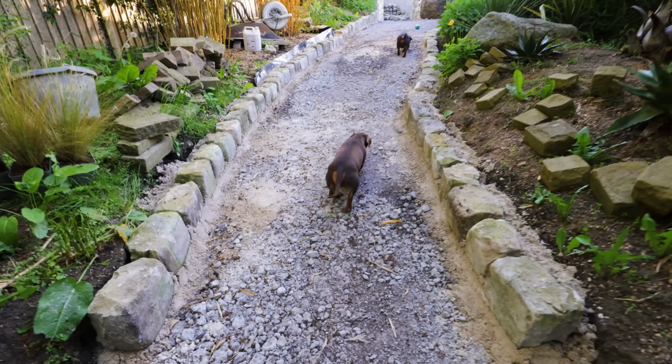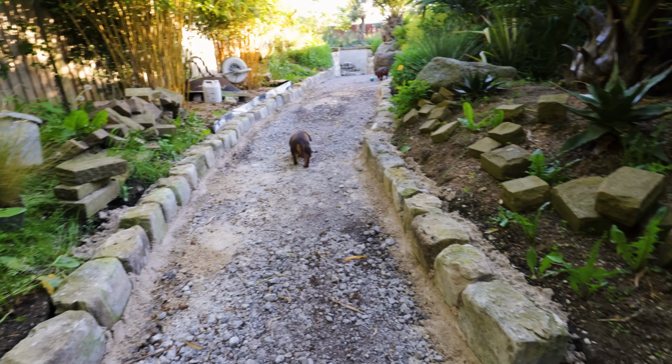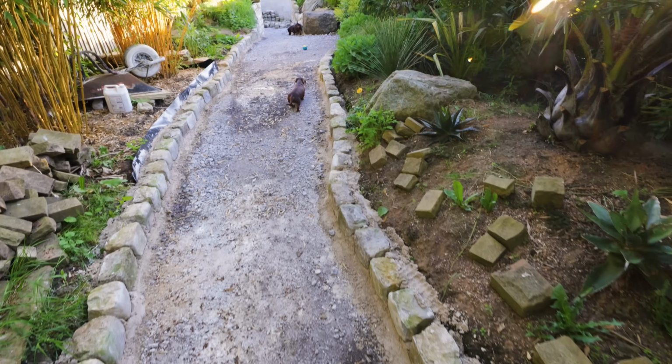And you'll see that I've got the beginnings of my cobble edgings. So these are gonna be 2 courses high. I've got the first one in today. As you can see, I used some of the leftover mortar to really pack it up.